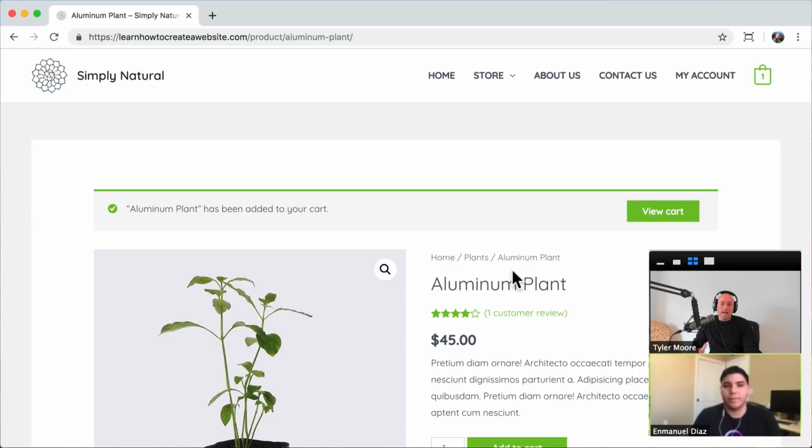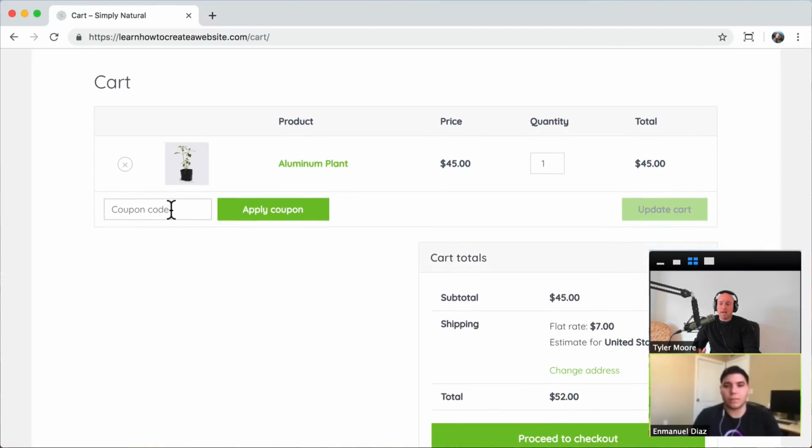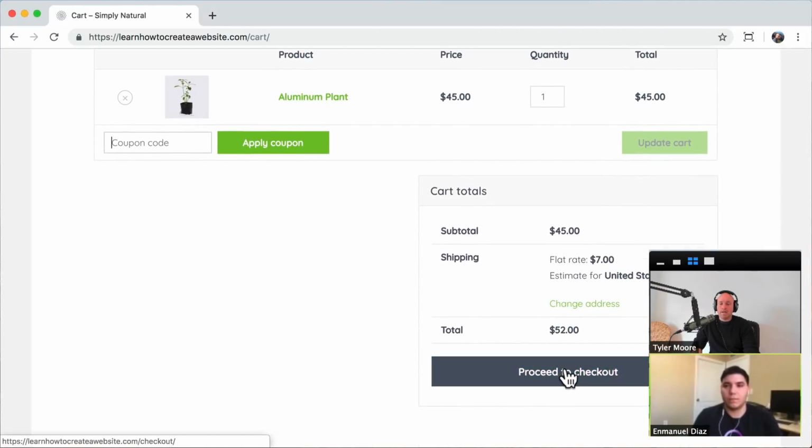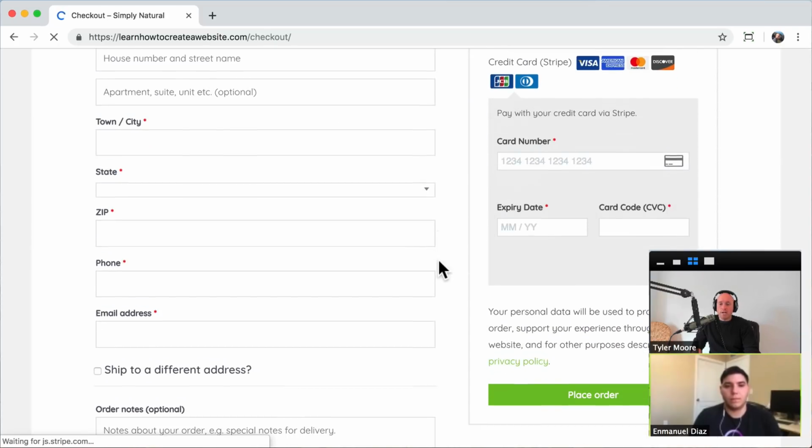So right here, we can add the product to the cart, and we can see it up here, and then we can view our cart. Your customer will be able to apply coupons, and we're going to show you how to do that, and add shipping. We're going to proceed to checkout, and they can enter all of their information here and their credit card number right on the website. It doesn't take you to a third-party PayPal, even though we'll show you how to do that. And they can place the order.